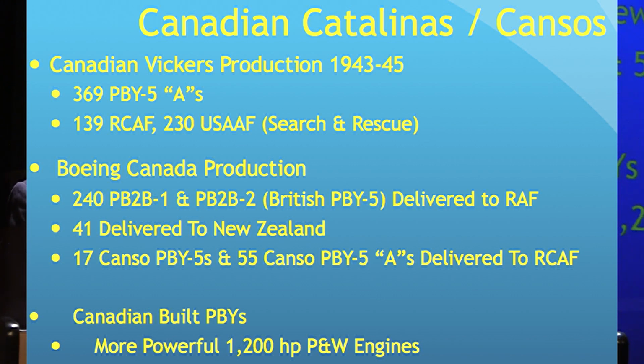Of these, 139 went to the R.C.A.F. and 230 went to the United States Army Air Force for search and rescue, mainly in the Pacific, as they were fighting a war in the Pacific. They had long overwater flights.